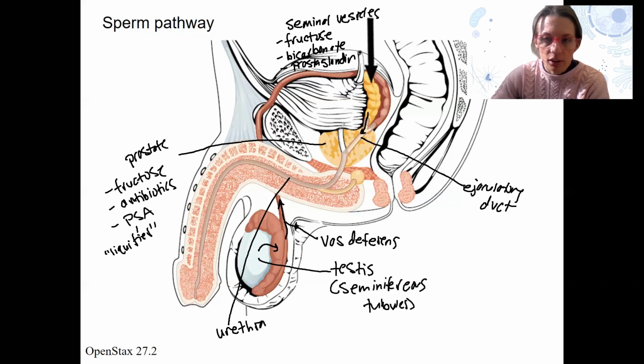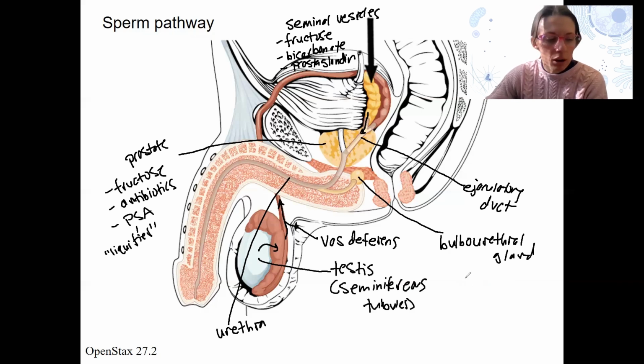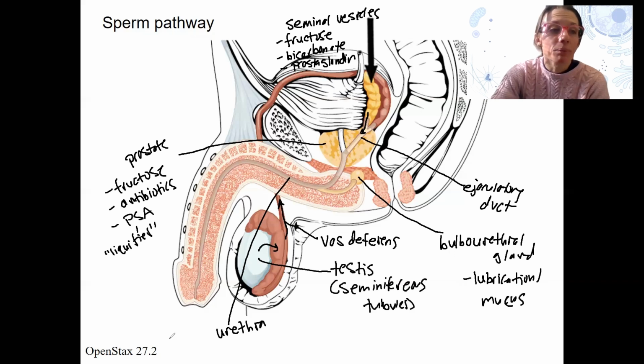Just after the urethra exits the prostate, we're going to have another gland here that's going to introduce some more goods for these guys. This is our bulbourethral gland. Pretty cool name, if you ask me. This has several components it's going to add. Main one I'm going to tell you about is kind of a lubrication/mucus. It's going to contribute to this, what is now going to be fully semen.